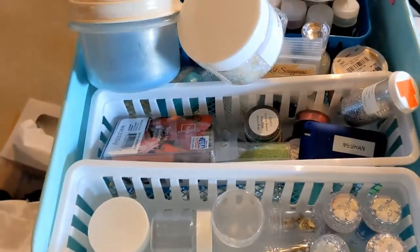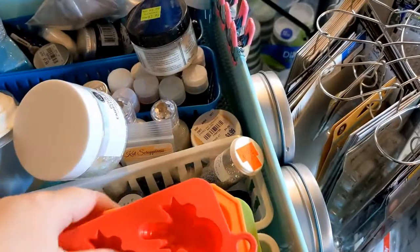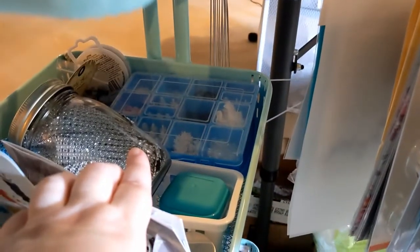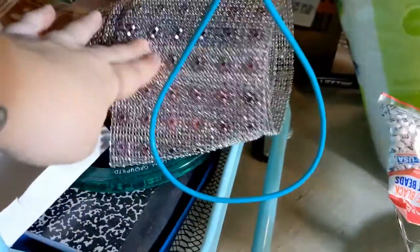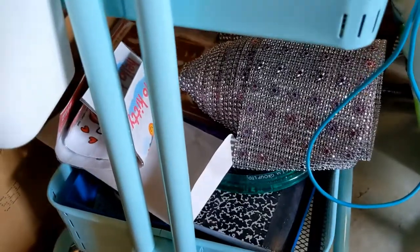So I've got some sequins, glitters, mica powders on here. These are ones that I generally don't reach for, so that's why they're over here. On the next level, headphones, more glitters and sequins and stuff back there. Some of this diamond mesh stuff, some more diamond mesh stuff. I used to sell this stuff by the yard, but I don't do that anymore. And just general storage down there.